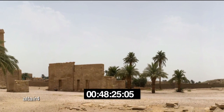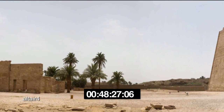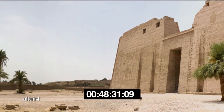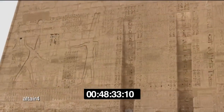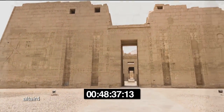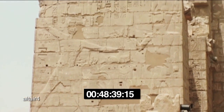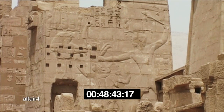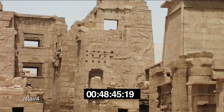For its construction, he was inspired by Ramesseum, the temple of his predecessor, Ramesses II, who lived in the previous century. The outside walls are decorated with reliefs, showing the sovereign's military victories. The inside walls show family life scenes.